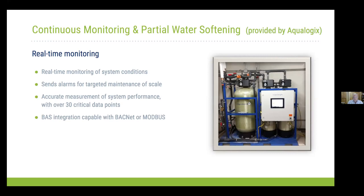And it does tie in also to the BAS. It can use BACnet or Modbus, and I think Jacob Lewis is going to talk a little bit more to this later in the presentation. Next slide.